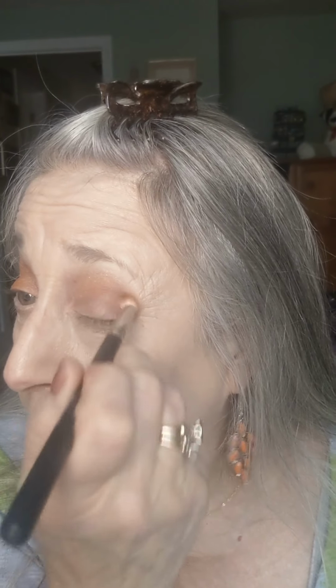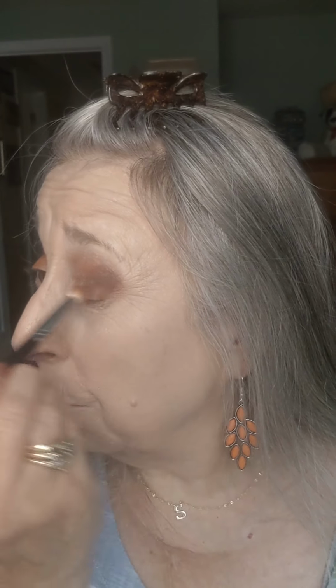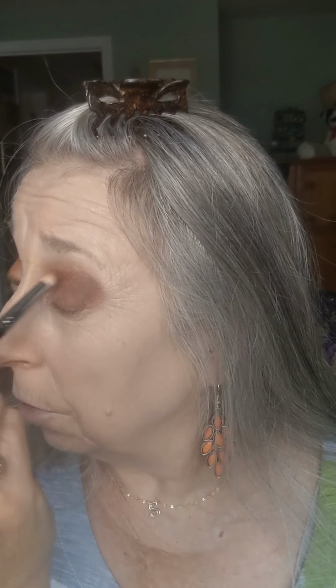And now I'm going to go back with that brush that I was using, and I'm going to use the dark brown and put that right here, just right there in the crease on one side. Then I'm going to do the same thing on the other side. See what I did? You can bring it down to your lower lid. Okay, that looks pretty equal.